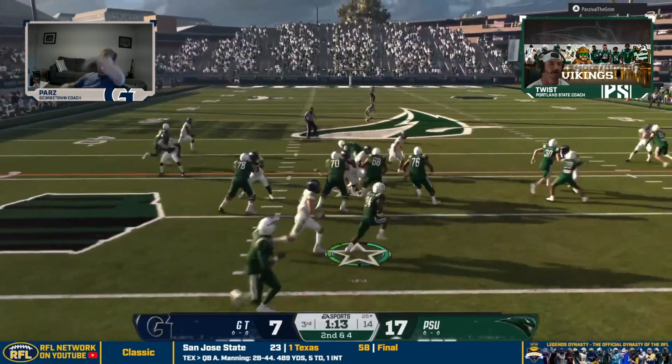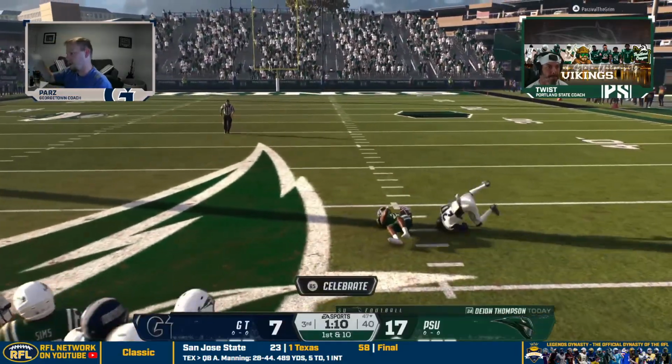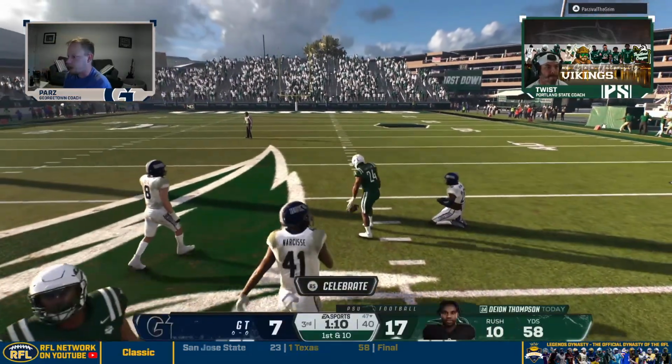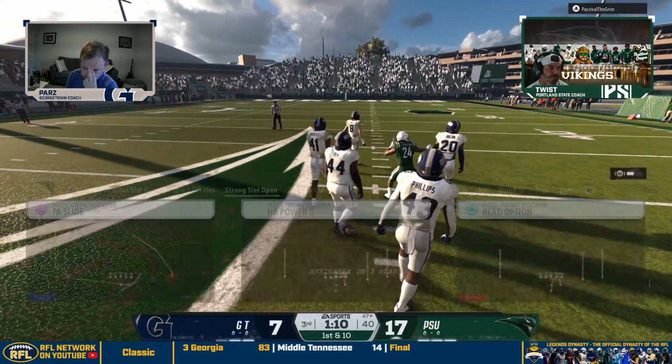It's going to be another handoff to Thompson, right side. Has blockers down the field. Looking for more. To the 50, tackle from behind, but gets down at the 47. First and 10 for Portland State.